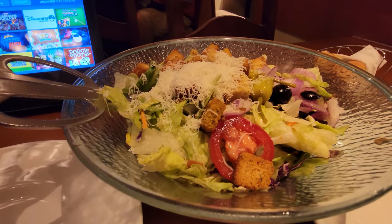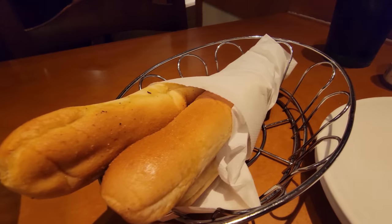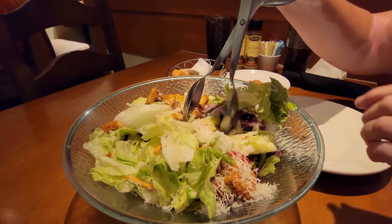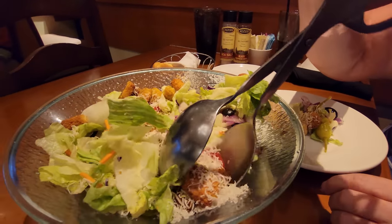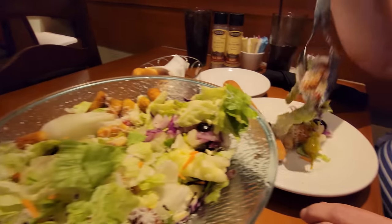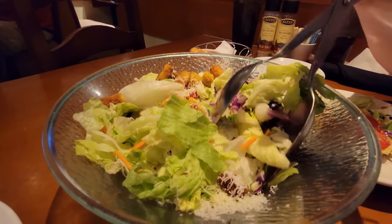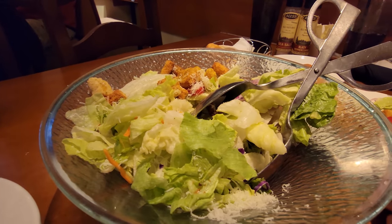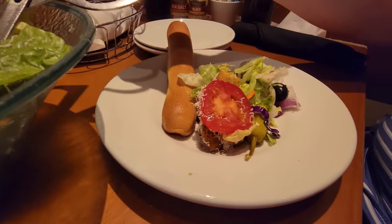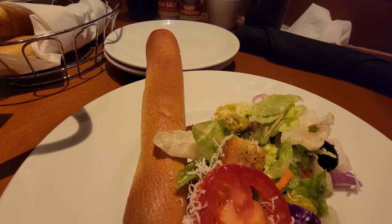One of my favorite things here at Olive Garden is the salad. And of course, the breadsticks. I'm taking the pepperoni. Oh, but I want one. And I want the tomato. And a tomato? Yep, there's a tomato in there. Oh yeah, they got some croutons and onion and there's some black olives in there. Yes, yes. Oh wow, it looks really, really good. Yeah, peppercini.